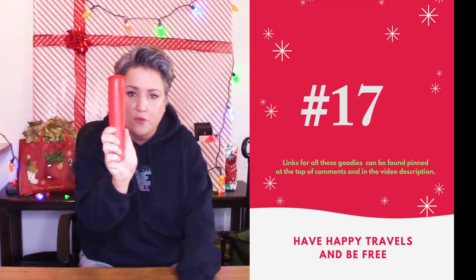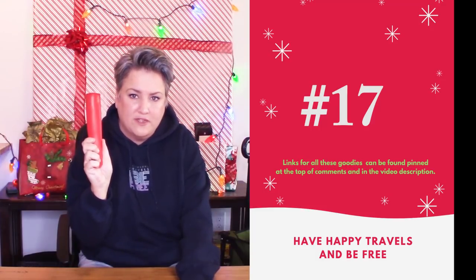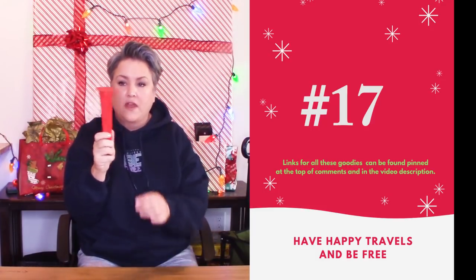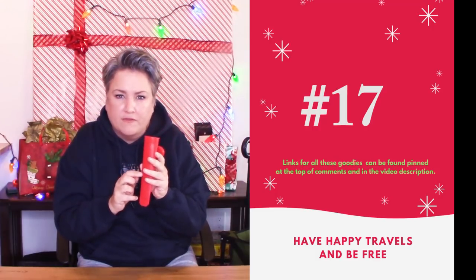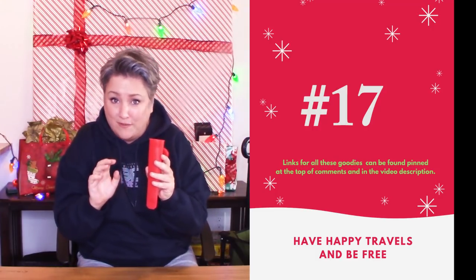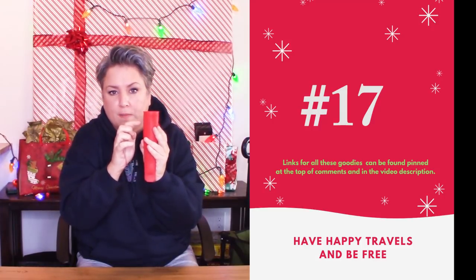Number 17 is another weird one. This is a popsicle mold. Now, these run about $17 and you get a pack of five. They're silicone. Here's why this is on my list. My little freezer in my RV wouldn't even hold a bag of ice from a 7-Eleven, but I found that I could put water in this thing to about here.